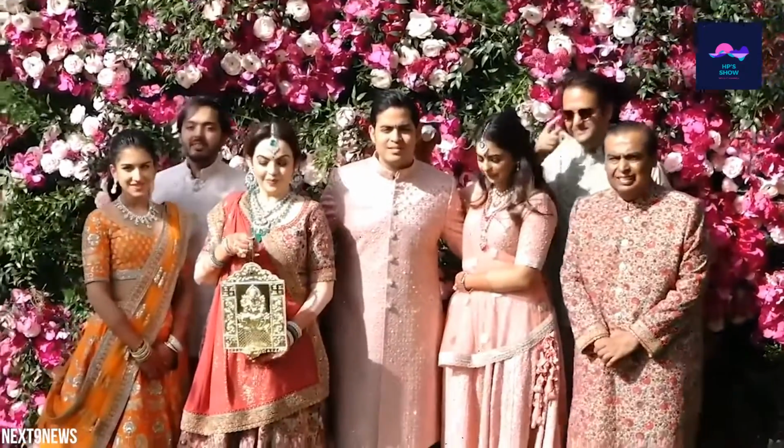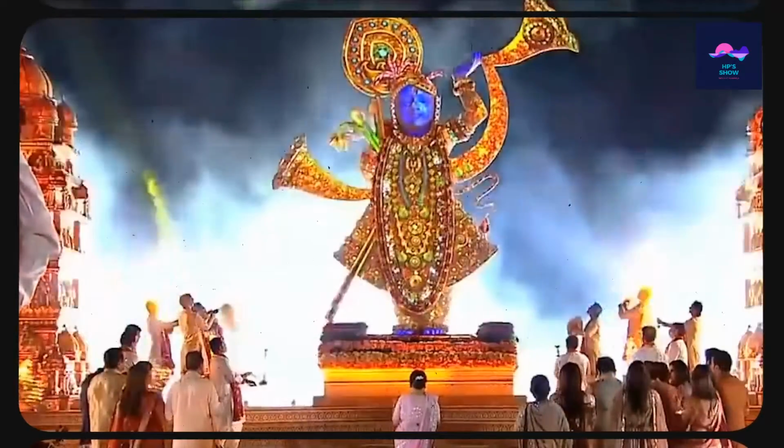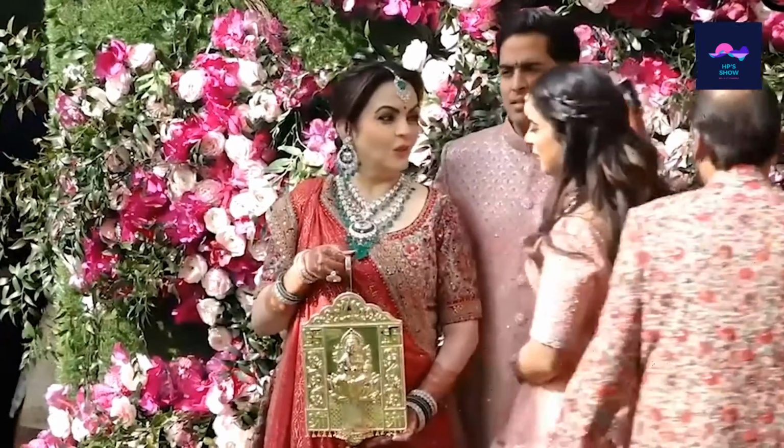It's no wonder Forbes has named the Ambanis Asia's richest family, since Reliance Industries has confirmed that the wedding cost $15 million. Since Ambani has definitely put his wealth to good use for himself and his family, here are a few of the ultra-luxurious things he spent his money on.